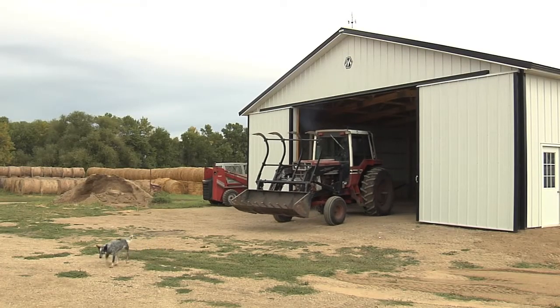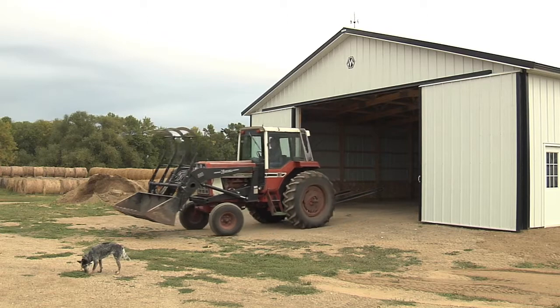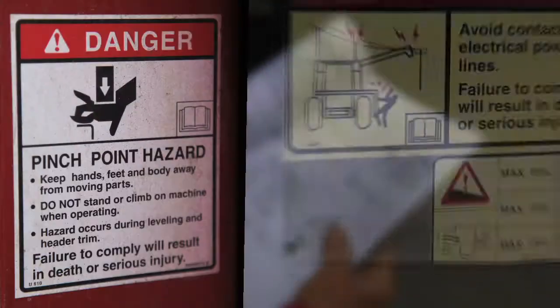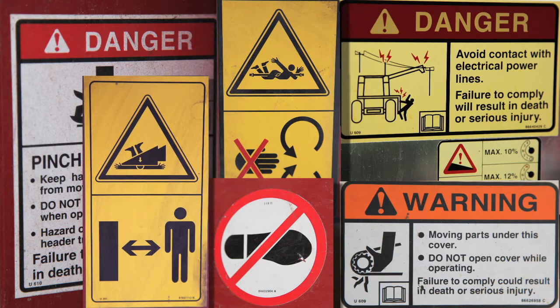Fueling and daily maintenance on tractors and other farm equipment has the potential for serious accidents. Operators should start by checking operators' manuals for specific safety practices. Become familiar with symbols and colors on equipment intended to warn operators of danger points and activities.